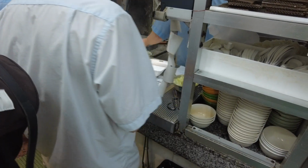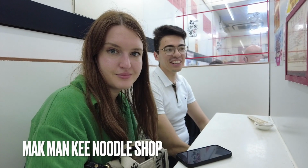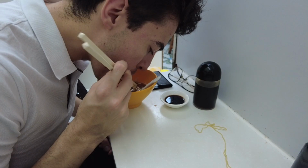We actually had to queue a little bit to get there. The place is called Mak Man Ki Noodle Shop, and it had one of the best noodles I've tried in Hong Kong. It's very unappealing, but it's actually featured in the Michelin Guide, and it was great.